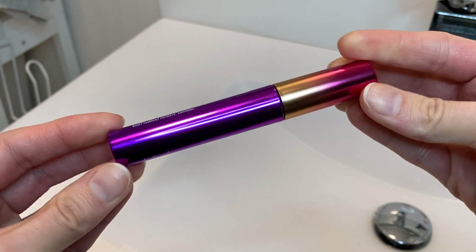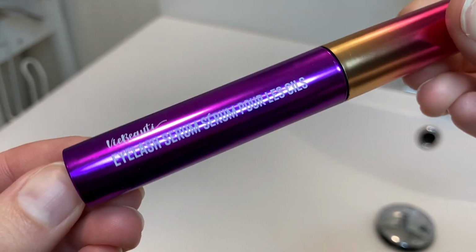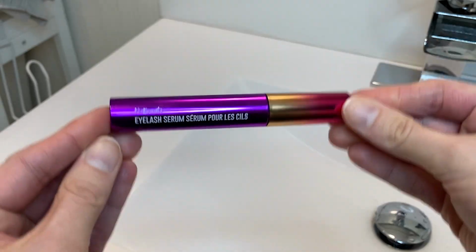Hey, it's Megan with WTI, and I don't know about you, but my eyelashes take a ton of abuse between drying mascaras, curling my eyelashes, makeup removal. They really needed some extra TLC.